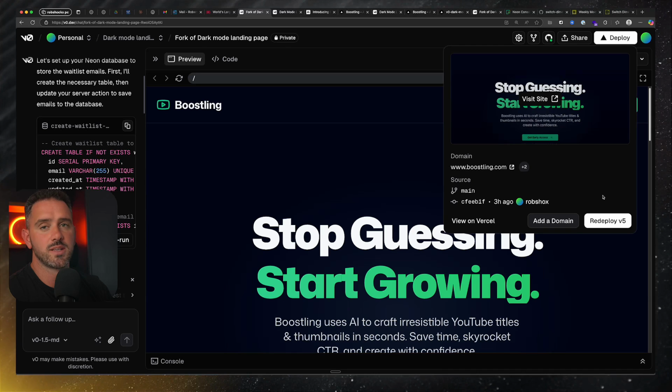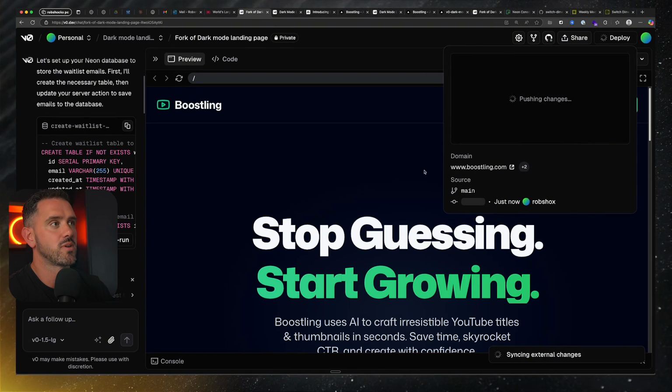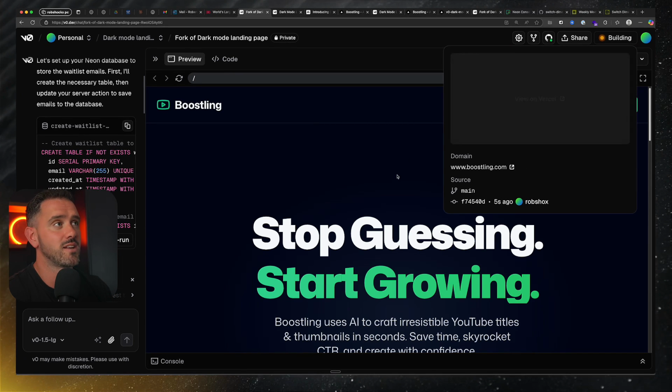So deploying is super simple. You just hit the deploy button. I've already just done this, so it's going to redeploy again. Sorry if I'm not showing you these steps for the first time. I went through this whole process. The recording messed up, so I'm just kind of showing you the highlights again, if that's okay.